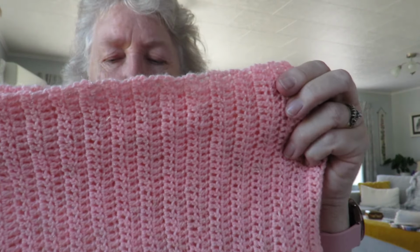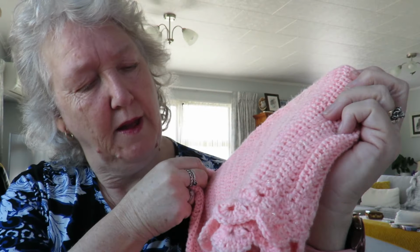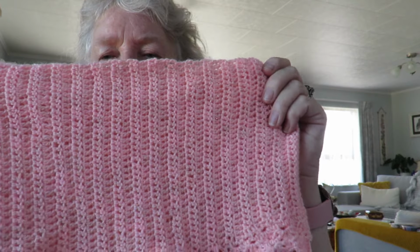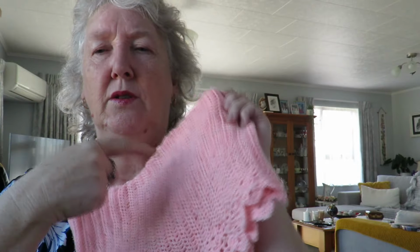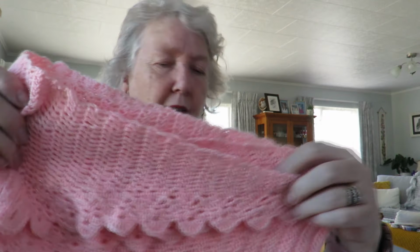I'm not sure why that is, because it's supposed to just be one color, and I don't know whether maybe the dyer, when they were dyeing it, had some residue left from a darker dye or something previously, and it's just got all these little spots all over it. But I think the overall effect is really lovely still. So I started on the 17th of March and I finished on the 3rd of April.